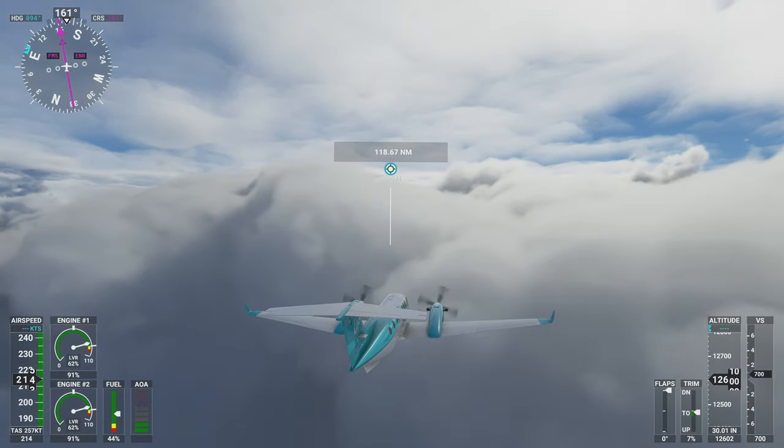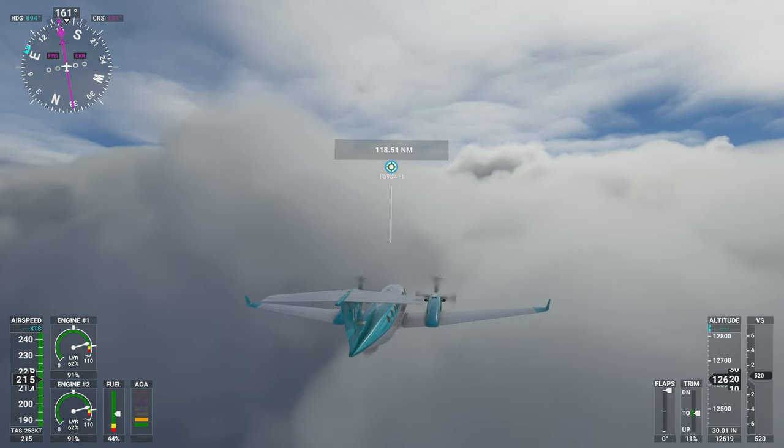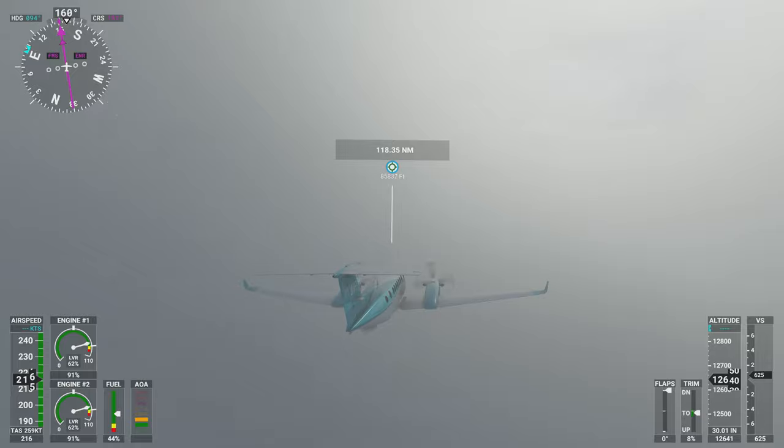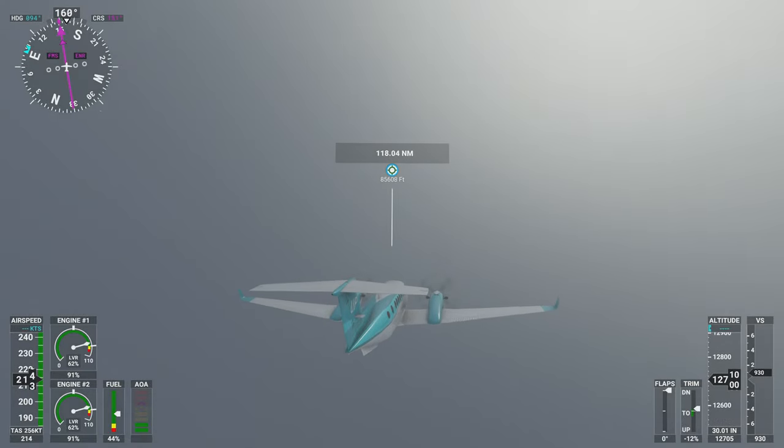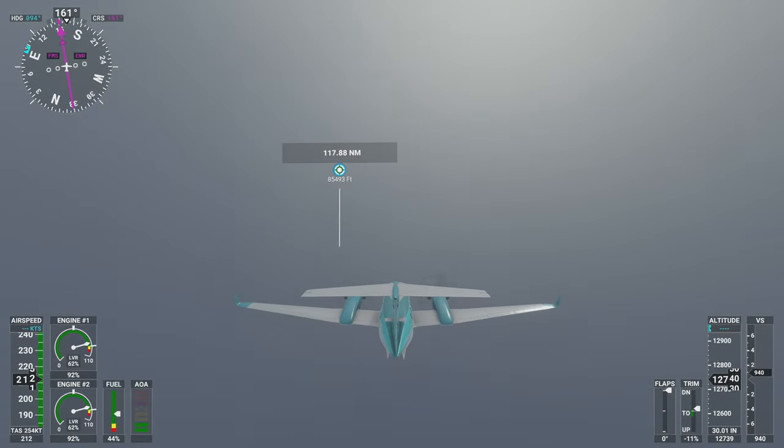United 1788 is out of flight level 3-2-0 for 10,000 feet. Go back outside, reset the view. So I'm really just trying to zero in on how high up I need to be to get over all these clouds.